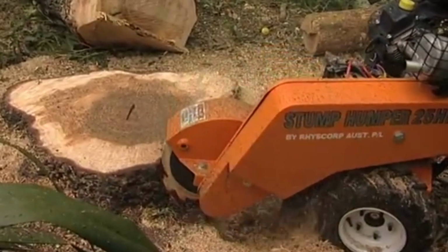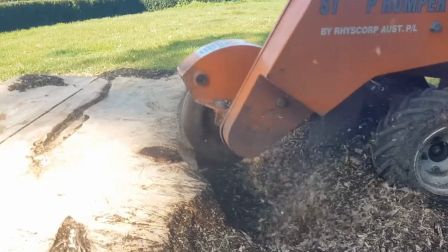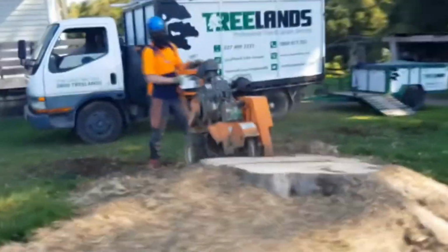Number 20. Concluding our journey, we have the Tree Trunk Shredder, a machine that transforms tree trunks into valuable wood chips. This shredder is designed for forestry and landscaping applications, providing an eco-friendly solution for recycling tree trunks into usable materials.